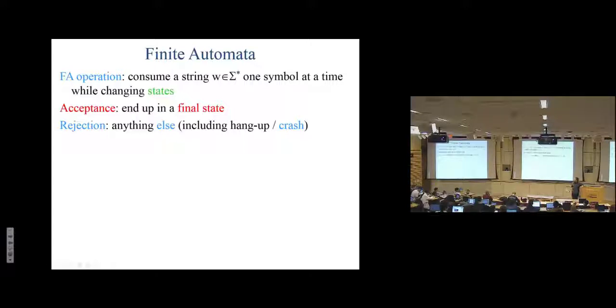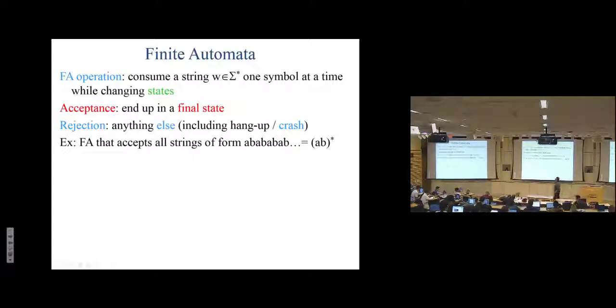Why? Because sometimes the machine can crash. Sometimes it's in a state and it has nowhere to go. That too is rejection. So if the machine hangs because it has nothing to do at that point, no place to go, no definition in the transition function that tells it what to do, that's not an acceptance, and by definition it's a rejection.